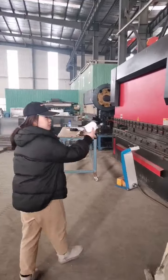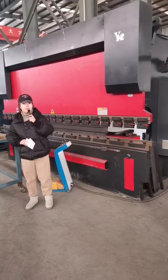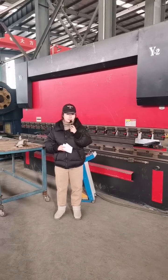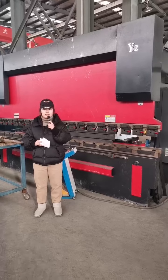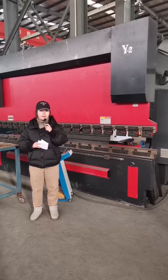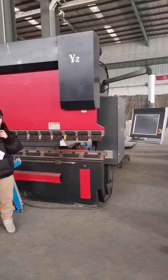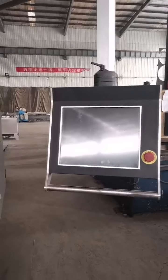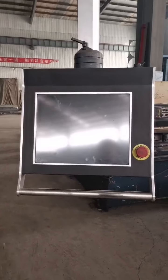Okay, you can have a look at this machine. This machine is also a bending machine. So what are the similarities and the differences between it and the bending machine we just saw? First of all, the length of the plate that can be processed by these two bending machines is the same. It's within 4 meters, and the difference is that this bending machine is a CNC machine, but that one is not. You can have a look. This is the operation panel. Here we can set the bending size, bending angle, and other parameters.